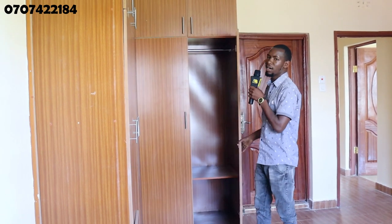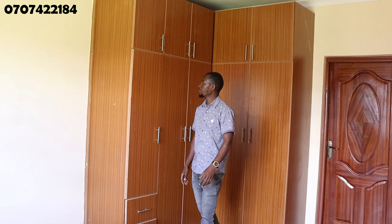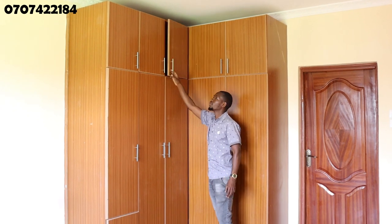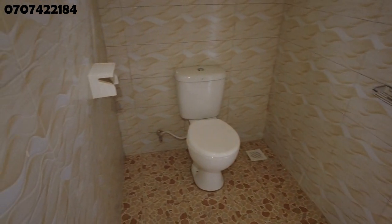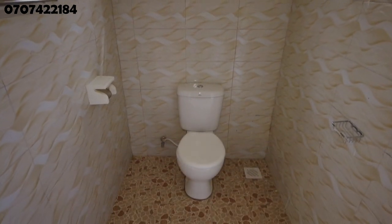Yep, this is enough for two. Like I said, this is a standard three-bedroom house. Hakuna mambo mingi hapa. This is ready for occupation. Nothing you need to do. Just bring your things and leave. Haya, tuende kwa hizo bedroom zingine jameni.